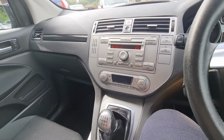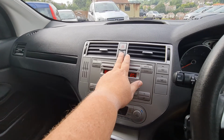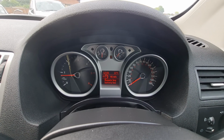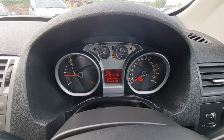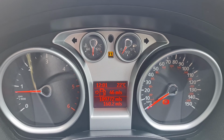Now to do that, I've got a key in my pocket. The car is actually keyless go, so all I have to do is dip the clutch and press the power button, and she fires up. And as you can see, she settles down to a nice even idle. There's no warning lights on the car. If the lights that are on there look like they're flashing, it's because of my recording equipment and not because of my actual car itself.